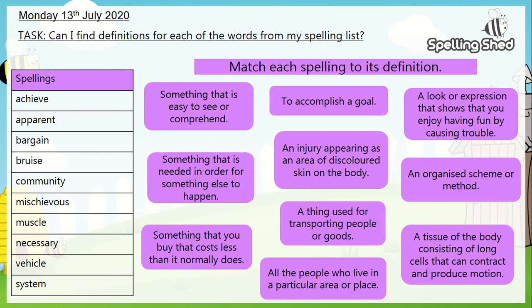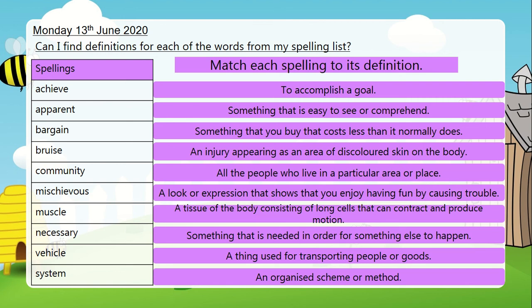So what I'd like you to do now is pause the video and have a go at this task. And once you're finished, click play again on this video so that you can check your answers. Okay, time to pause the video and have a go. Okay, time to see how you've got on. So here you can see all of the definitions matched up to each of your spellings this week.